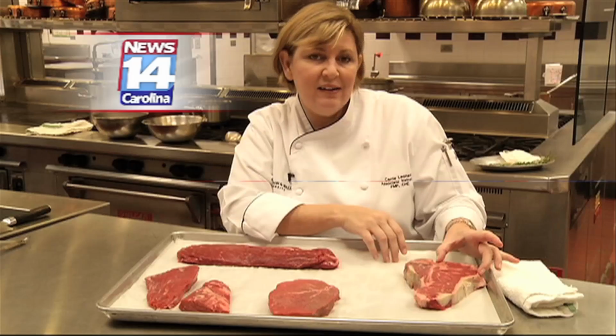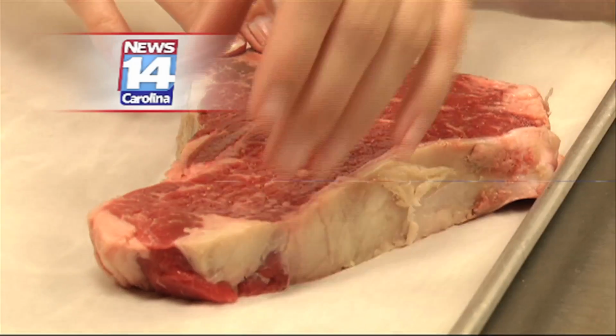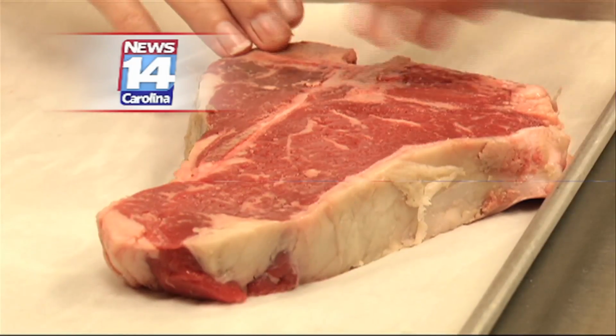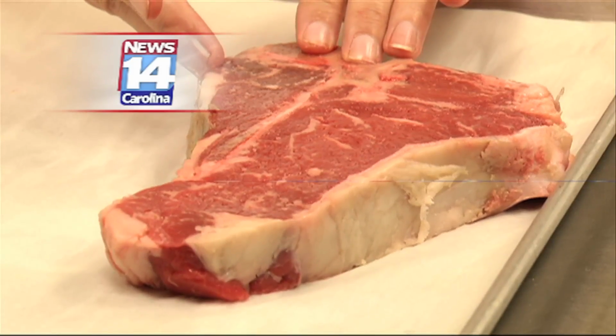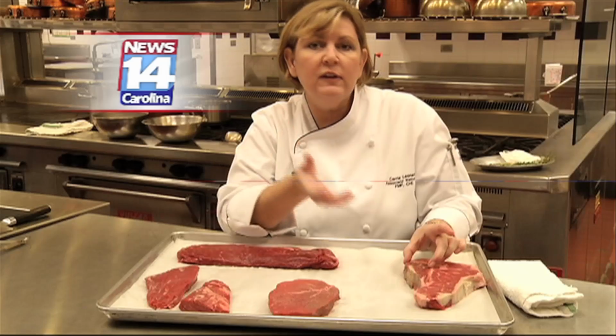Did you know this side is actually called the New York strip? So if you're looking for a New York strip steak, it's really just this that's already been taken off the bone. And this is the tenderloin. This is actually part of the tastiest part that you might think of as filet mignon.